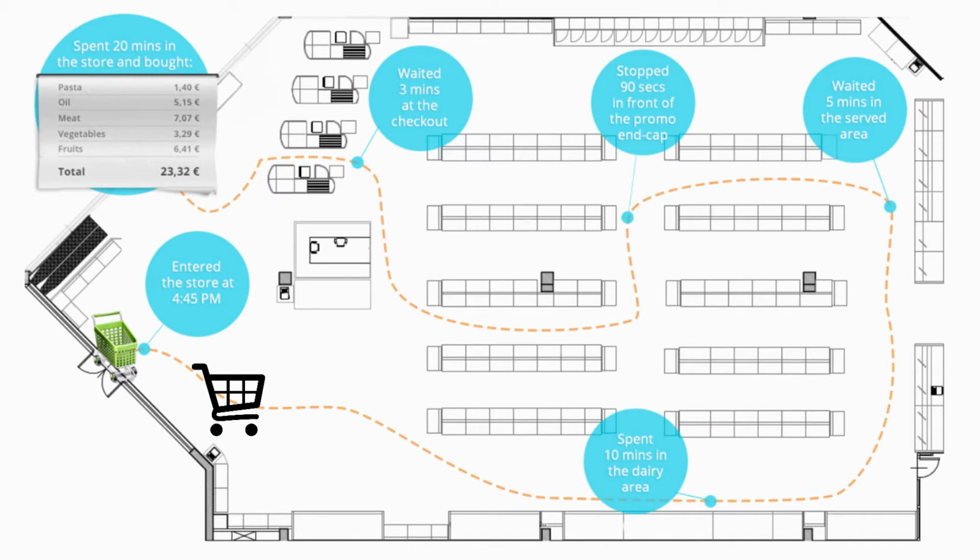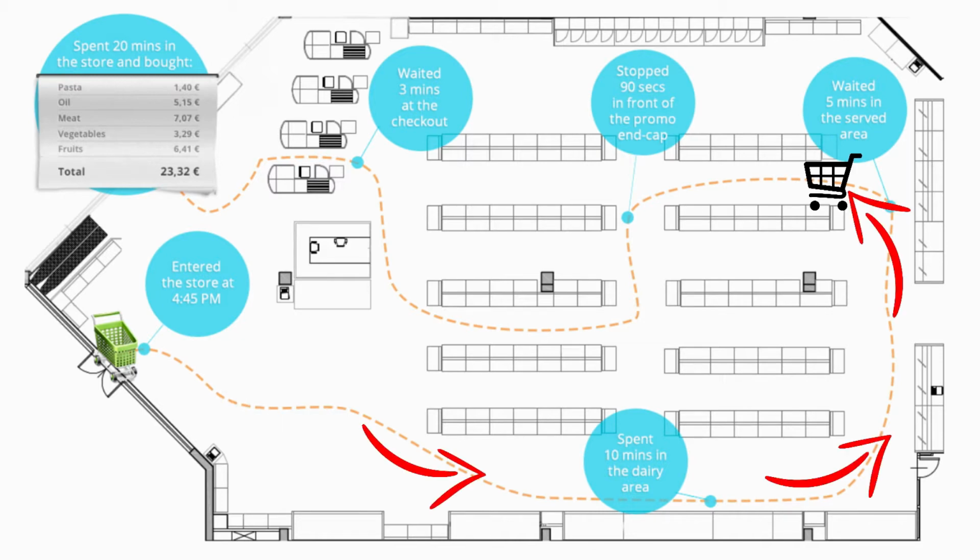They walk in the store and they proceed in a counterclockwise direction, which we're going to learn more about later apparently, around the supermarket. That's how people like to walk around supermarkets. And we have learned that they've spent 10 minutes in the dairy area, 5 minutes in the served area, 90 seconds in front of the promo end cap, and then 3 minutes at the checkout. So that's what this visualization shows.